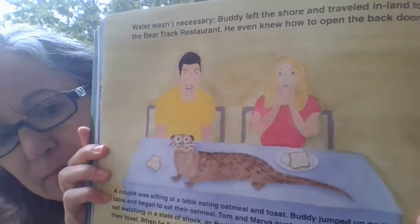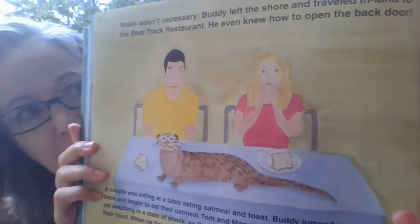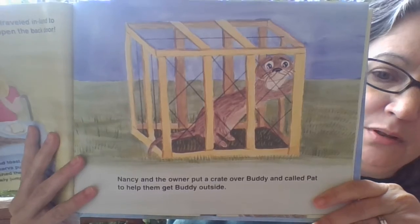Nancy and the owner put a crate over Buddy and called Pat to help them get Buddy outside. Good thing. There they are, jumping up on the table, eating toast and oatmeal. And there he is. They put him in a crate because he was causing trouble again. Oh my gosh. Okay. So, continuing to travel inland, Buddy stopped to see Shelby and Junior.